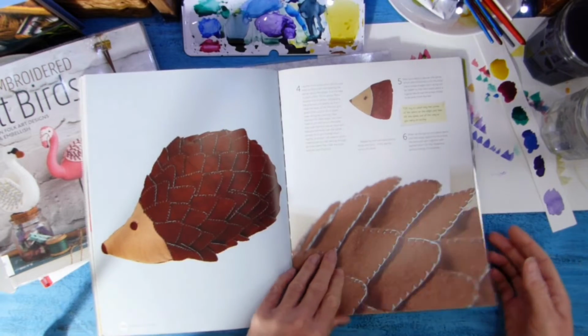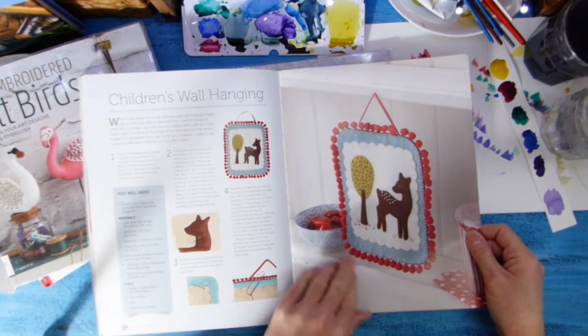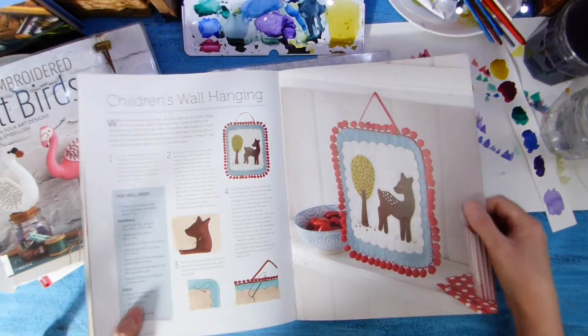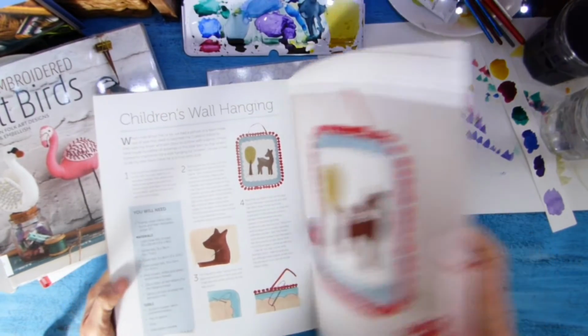Hedgehog pillow, and then a children's wall hanging. So that's very cute. That could be a pot holder as well, couldn't it? That could, or you could have that as a mat. So that's really sweet. Although they made it into a hanger, you could make that into a mat and have that as a centerpiece on a table, couldn't you?